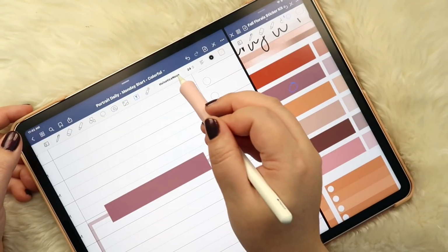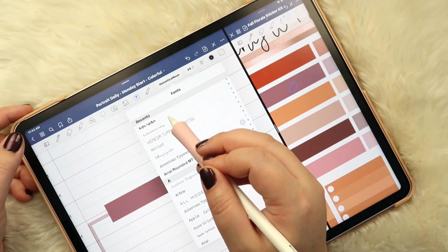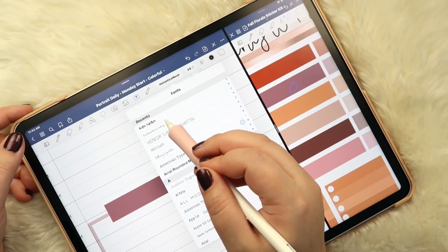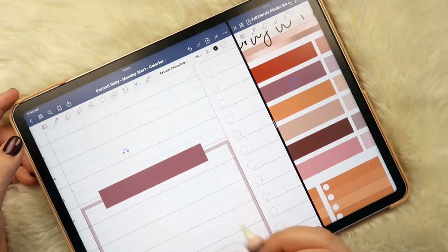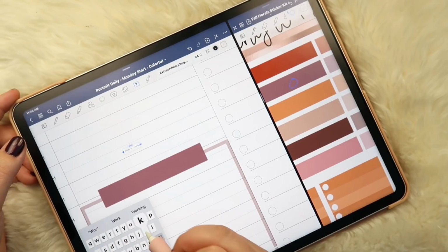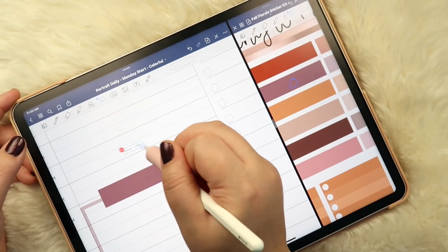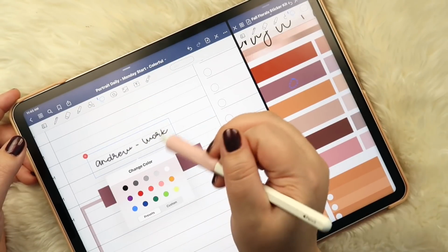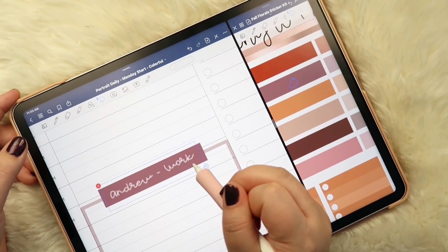And then I'm gonna use the text tool, and we'll use extraordinary, I think. And we'll do Andrew dash work. And I'll use the lasso to resize that. And then we'll change the color to white.